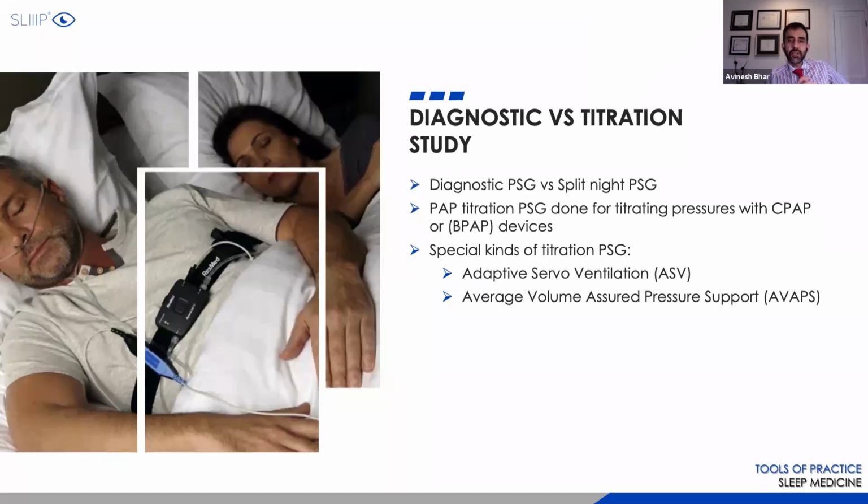Now, what is the difference between a diagnostic and a titration study? We'll talk about diagnostic first. Diagnostic is to make the diagnosis, and that's divided into two different forms of diagnostic testing. One is a full night polysomnography, where we just let the patient sleep and it's completely observed. We just collect data on sleep and we don't act upon it.